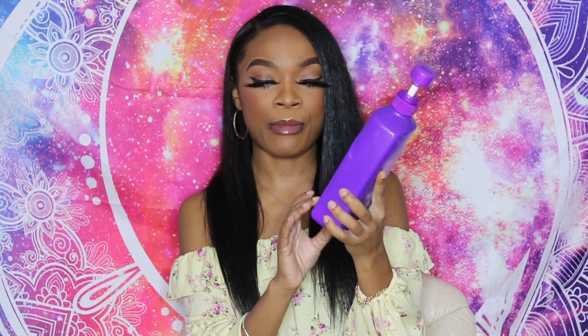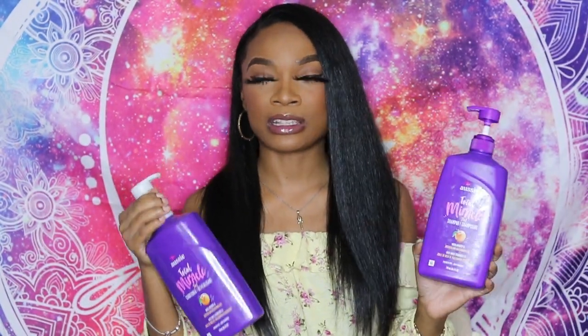From there, I began to wash my hair, and I wash my hair using the Aussie 7-in-1 Total Miracle shampoo. This is the one with apricot and Australian macadamia oil, just like the conditioner. So I use the shampoo and the conditioner when I come out of my braids, because of course after 3 months my hair is dirty. So much oil, so much buildup, so much conditioner. I do have to shampoo my hair, and I shampoo my hair maybe 2 or 3 times just to make sure that my hair is super duper clean and I don't have any residue in my hair by the time I'm getting ready to straighten it.